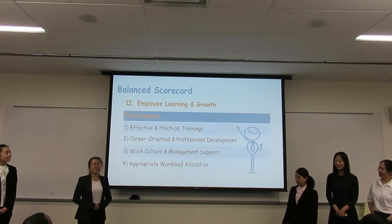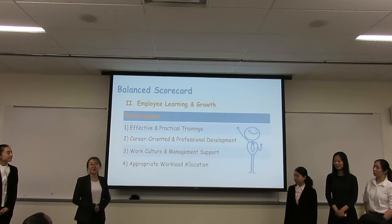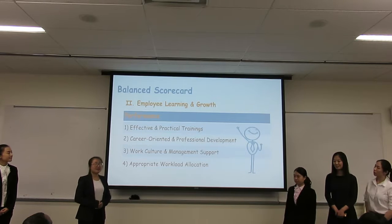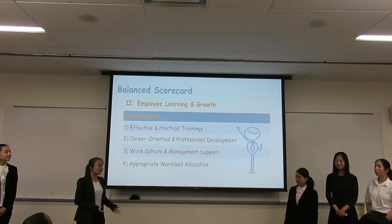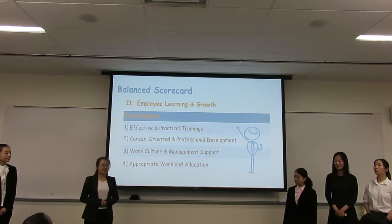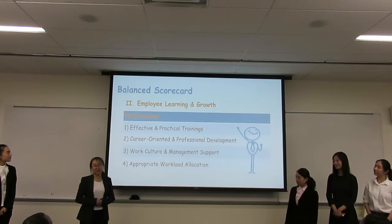We all need to know the following points. The first, work culture and management support. They can affect employee workload greatly. They include interaction of colleagues, supervisor's attitude, and employee policies of the company.